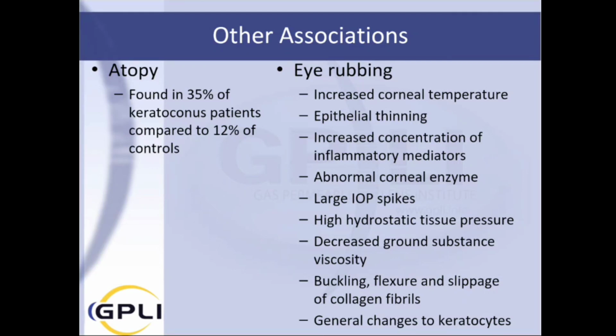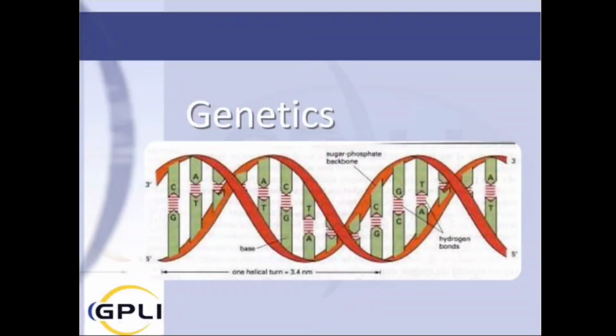In other words, the proteoglycan gel is squeezed out from the center of the cornea to the periphery during rubbing, with buckling and flexure of the collagen fibrils, slippage of the collagen fibrils, and a general change in the keratocytes. Evidence shows that some forms of keratoconus may be preventable. It is recommended to cease eye rubbing in keratoconus patients to prevent further progression. The genetics of keratoconus is being heavily studied, although many candidate genes have been suggested.